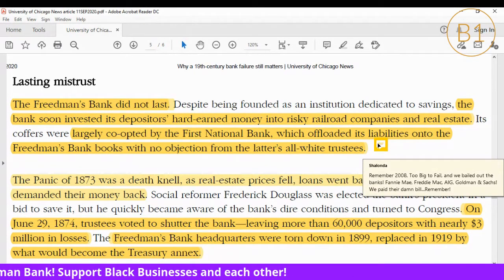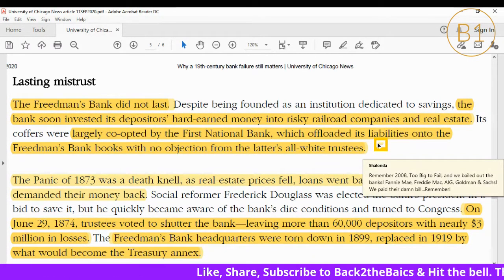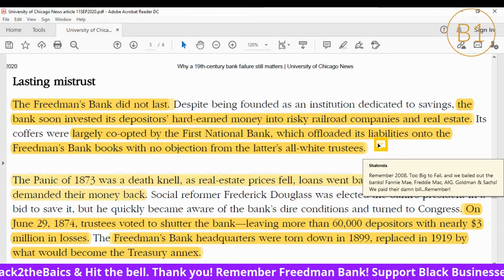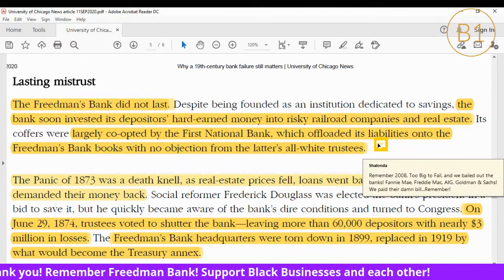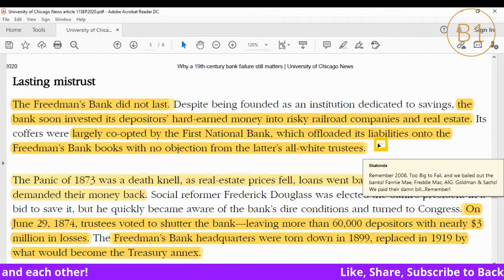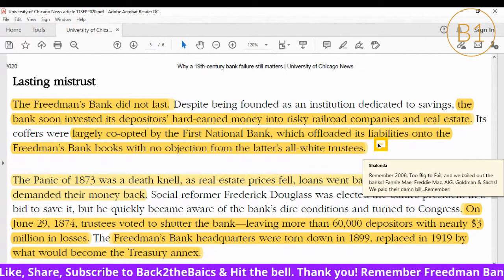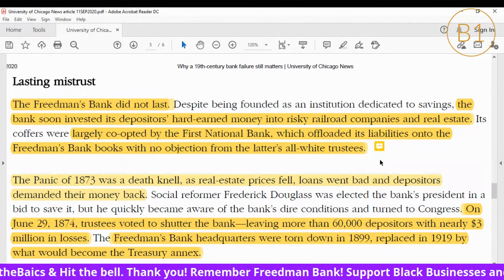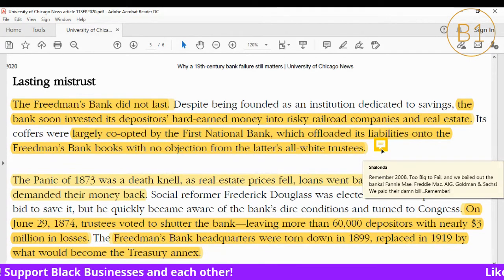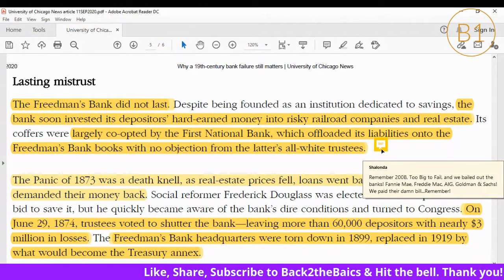Remember 2008? Anybody? Remember when oil in July 2008 hit an all-time high of $147 a barrel? And then what happened September 29th, 2008? The market lost over 700 points in one day. Too big to fail, remember? And who got bailed out? Who bailed out Goldman Sachs? Who bailed out Fannie Mae, Freddie Mac, AIG?